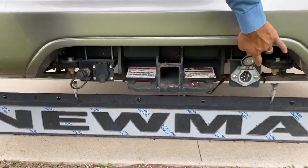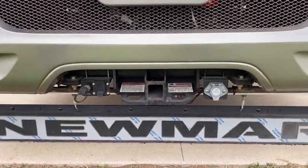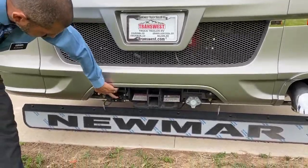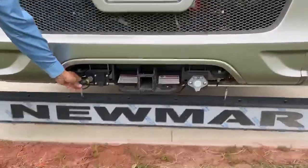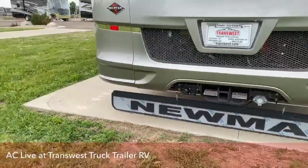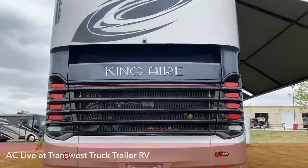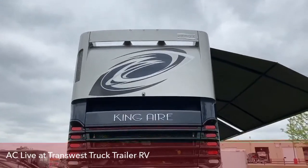You've got your Voyager cam hookup here. If you got a big stacker truck behind you and you've got cameras in it, you can use that to plug in. Here's your 7-pin connector, and then your air brakes go connected there if your trailer has got air brakes. Again, a beautiful design. You can see back here the backup camera. The King Aire has 360 view, which I'll show you when we're inside the coach.